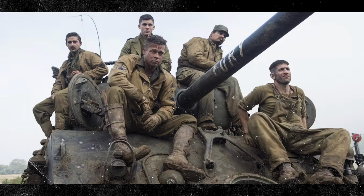Current main battle tanks mount guns and armor that would seem incomprehensible to 1944 tank crews, but the underlying calculus remains identical. Can my gun penetrate his armor before his gun penetrates mine? The human cost of this technological competition appears in casualty statistics that, behind numerical abstraction, represent individual lives ended or irrevocably changed. American tank crew casualties in the European theater totaled approximately 26,000 killed, wounded, or missing from June 1944 to May 1945. German tank crew casualties are harder to determine precisely, but likely exceeded 30,000, given heavier combat exposure and fewer medical resources.